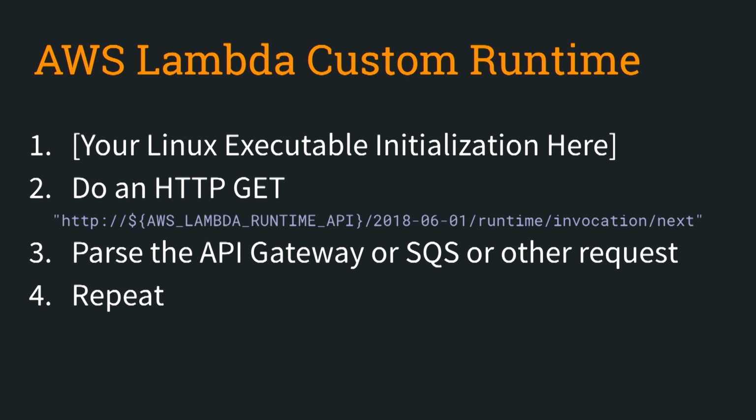You do an HTTP GET to say, hey, local server, what's the next request? And whenever someone calls API Gateway to get to your function, it returns this whole JSON, which says, okay, here's the whole API Gateway request, here's the query parameters, here's the headers, here's everything that comes in. Same thing if you have SQS events which trigger your Lambda. You basically have an infinite loop that just calls this local endpoint and gets the response. If you have a response, you then write it back to the same URL and then call it again.